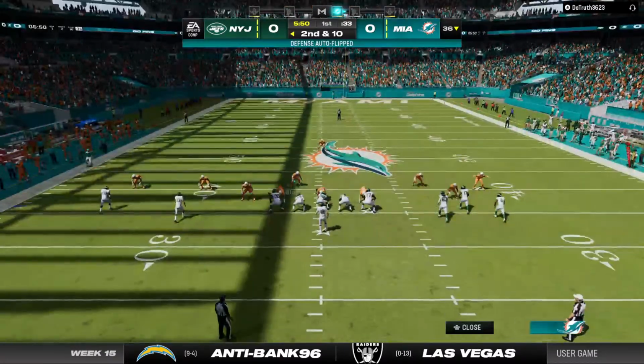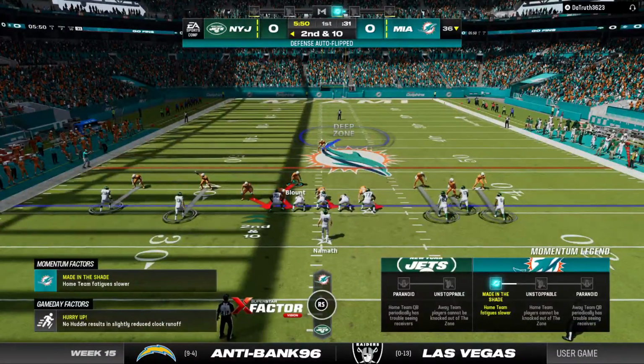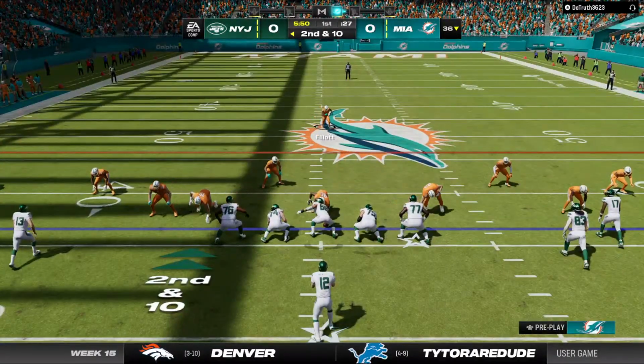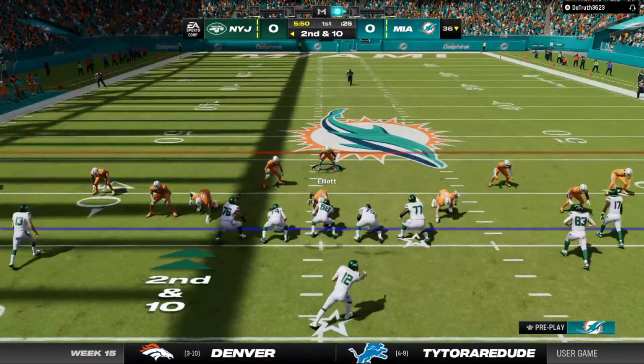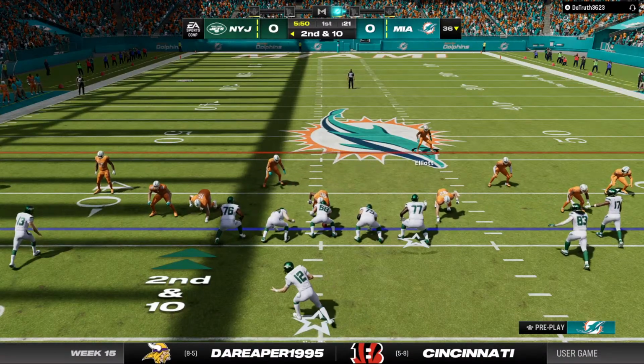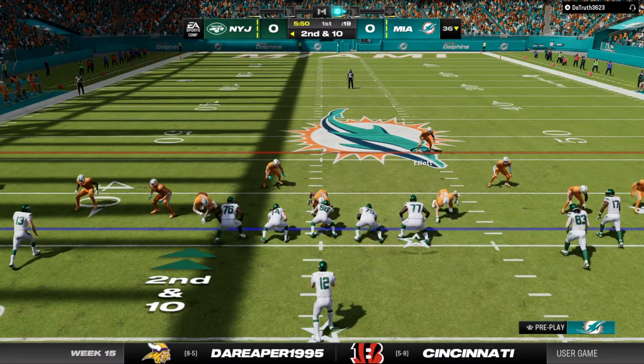You talk about this Miami defense. This unit, they've struggled a little bit against the pass, ranked number 21 in the league. And I think you're going to see some changes in the offseason, whether it's through the draft, free agency, maybe even both. They definitely need some help in the secondary.